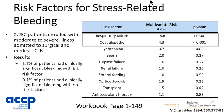Out of the 847 patients that had one or more of these risk factors, 3.7% went on to develop a clinically significant bleed, whereas for the other 1,400 patients enrolled in the trial that had neither one of these risk factors, there was a 0.1% rate of bleeding. So really you can conclude from this trial that the patients who are at highest risk, having respiratory failure or a coagulopathy, should be initiated on stress ulcer prophylaxis, whereas if those risk factors are not present, you have a very, very low chance of that patient developing clinically significant bleeding.